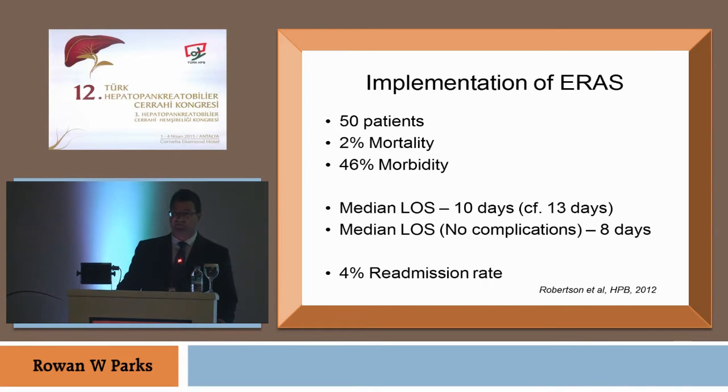And we ran for 50 consecutive patients. These were 50 patients. They were consecutive patients, and we wanted to see how well the compliance was against each of our targets. We had one death during this period, and you can see a significant morbidity as associated with pancreatic duodenectomy, 46% morbidity. But our median length of stay in all patients, we did get down to 10 days, significantly less than our baseline of 13.